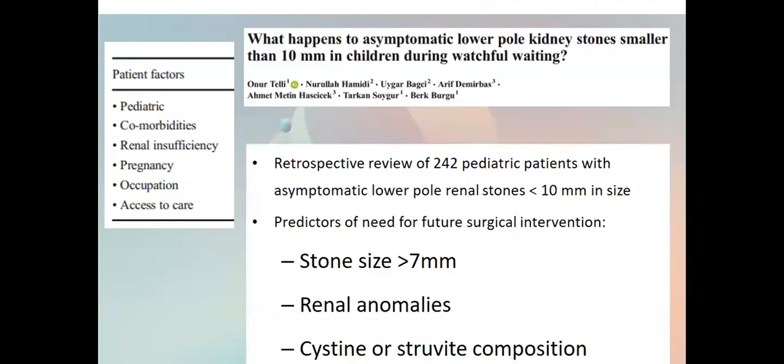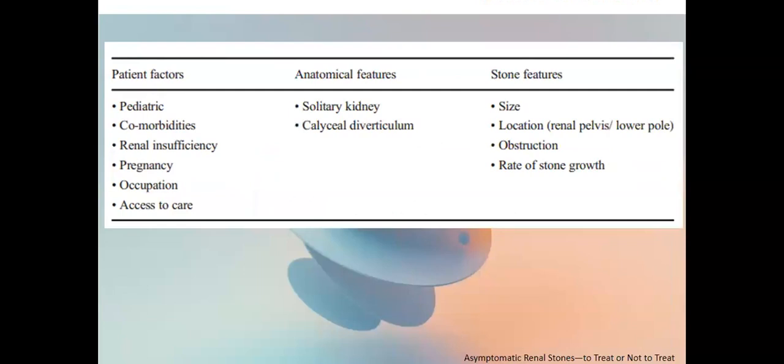One unique cohort of patients is pediatric patients and what to do with asymptomatic lower pole stones in these patients. Telly and colleagues in 2017 performed one of the first reviews looking at 242 children with asymptomatic lower pole stones, less than 10 millimeters. And they found that predictors for the need for future surgical intervention were a stone larger than 7 millimeters, a child with renal anomalies, and obviously stone composition, especially struvite infective stones. So those are the patient factors.